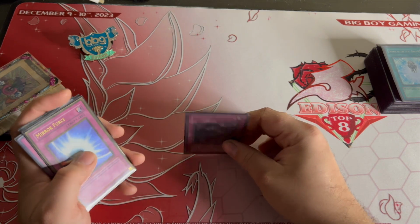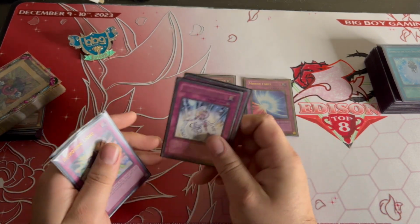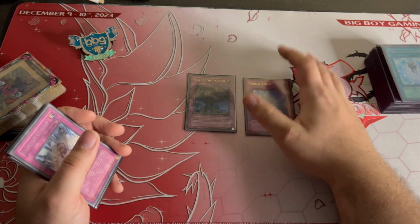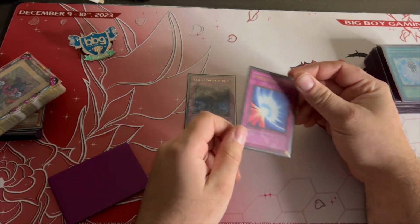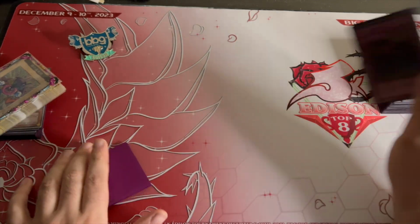Going into traps, 1-ofs, we have Call, Mirror Force. These were fine. Call was good. I think I only got to use Mirror Force 1 time. And every other time it got heavied or MST'd. And that's just the nature of the beast. So I don't think that makes Mirror Force any better or any worse.